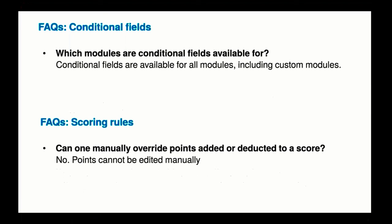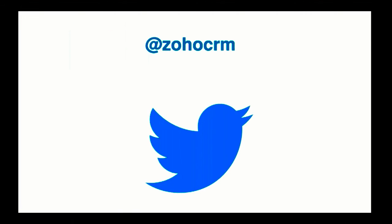And with scoring rules, can you manually override the points added or deducted to a score? No, you cannot edit these manually. You have to go back to the page where you set the conditions and then change the score assigned to each. You cannot manually override them. So that was where we covered some frequently asked questions about these new features.